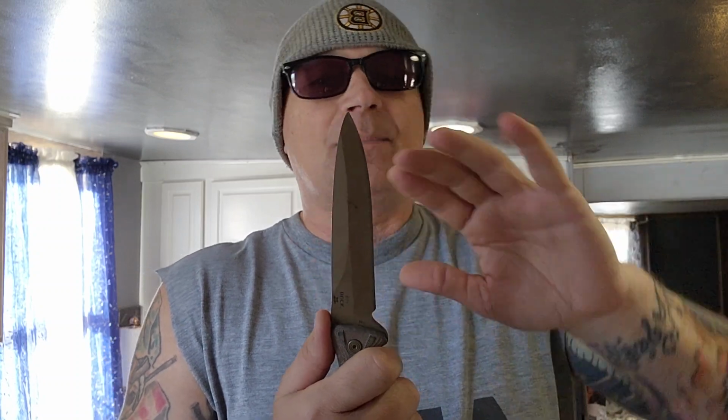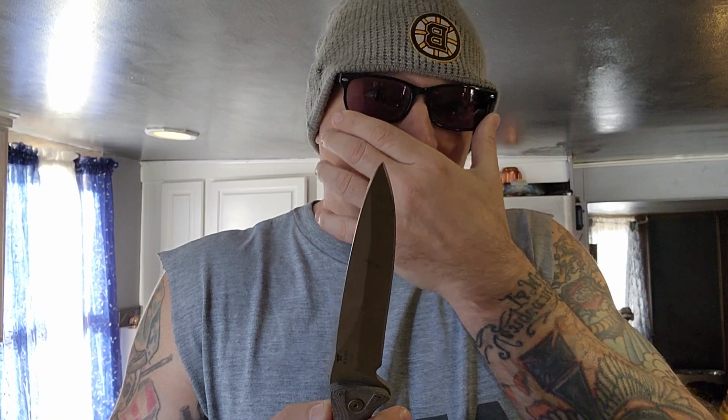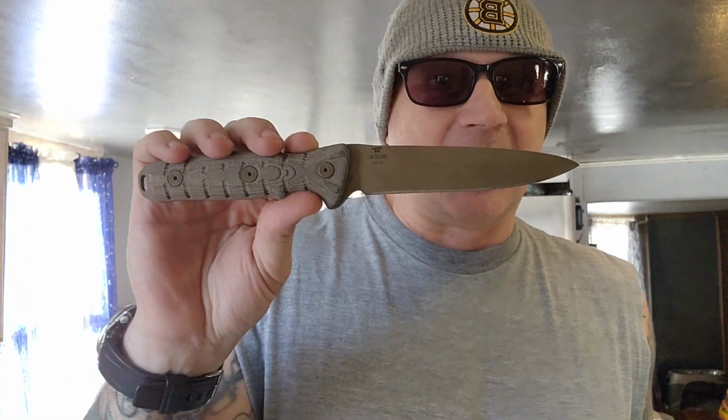They make a Tanto tip and they make a spear tip version. The spear tip version is way better for combat application. The Tanto tip, I guess if you wanted to use it for like defense survival, I guess that would be fine. But this one right here, so much better for like a military application. This knife is fantastic. This is not going to be my trenching tool. This is not going to be a combat survival knife.